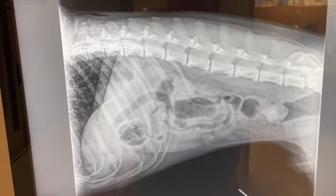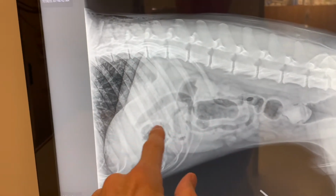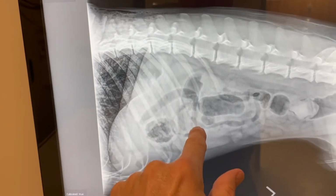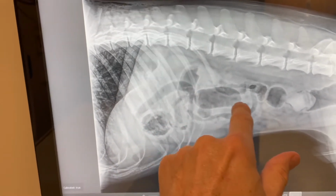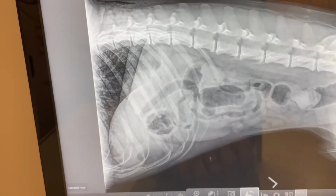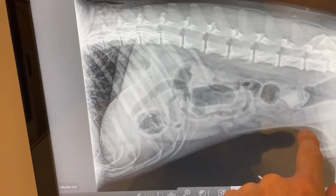Here we are today, and you see there's lots of gas. Here's gas in the stomach. That's pretty normal. This is a distended small intestinal loop. And then this is either a piece of large intestine or an overly distended small intestinal loop. And then we have this structure right here.